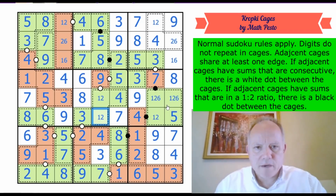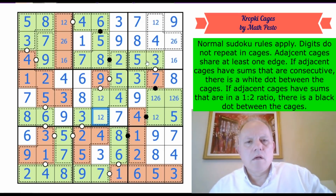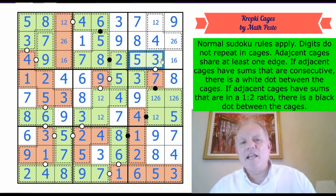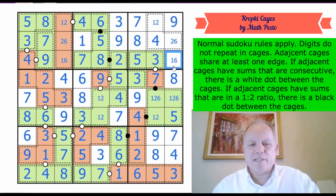What the heck's going on now? Oh my God. No, we're not going to use it. That is incredible. If this was a 6, you'd have a 2 and a 1 in the cage, and it would make a 7 cage, now touching an 8 cage, and need a white dot this time. So this cage has no black dot or white dot, and you need both of those facts to disambiguate it.